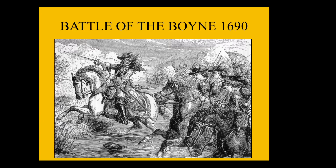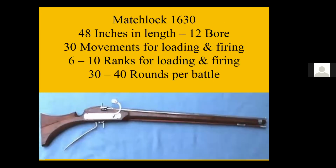So what I'll do, I'll start off with uniforms and weapons building up to the Boyne because they played an important part in the battle. First of all, the main weapon of the time was the matchlock. The early matchlocks in the Civil War were so heavy they needed a rest to support them. Roughly 48 inches in length and a 12-bore cartridge or ball, which was quite a big round and a good sort of stopper. It'd make your eyes water.